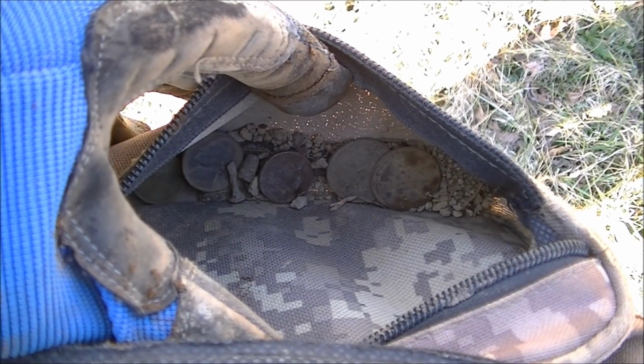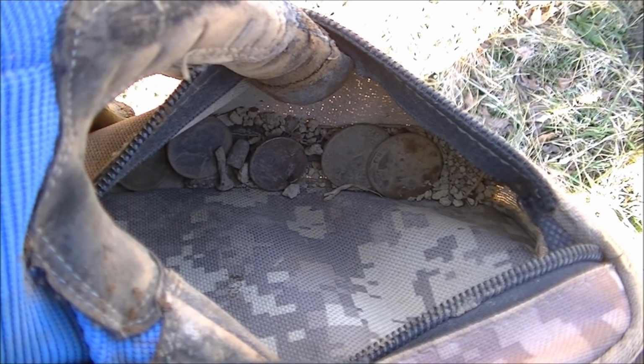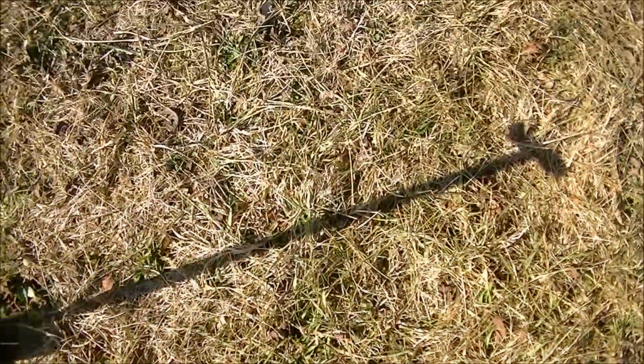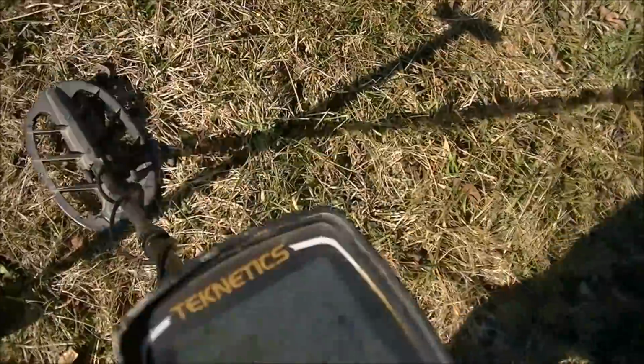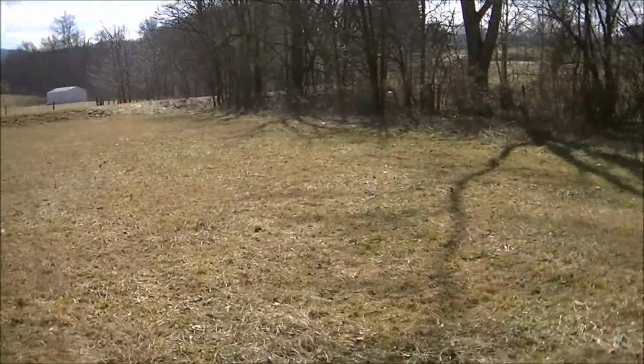Alright, so I've been at it for about 25 minutes or so. I did pick up a 1983 quarter that was about an inch down, a zinc penny on the surface, and quite a bit of trash bits, some pull tabs from like the 1970s and 80s around in there. I am kind of by the back again, but at least a good 10 yards over from where I was before.